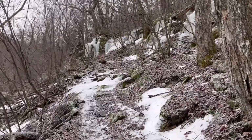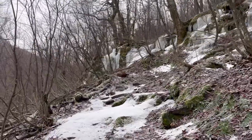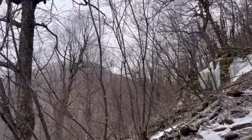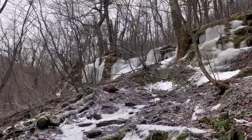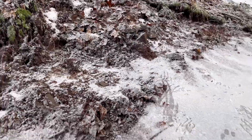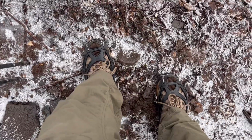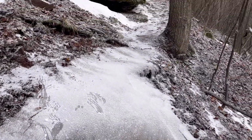So we're making our way up. No spikes needed yet, but soon. I'm guessing once we get closer to Blackhead, we'll probably need spikes. Yeah. Spike time. All right, we got the spikes on. Makes climbing this much easier.